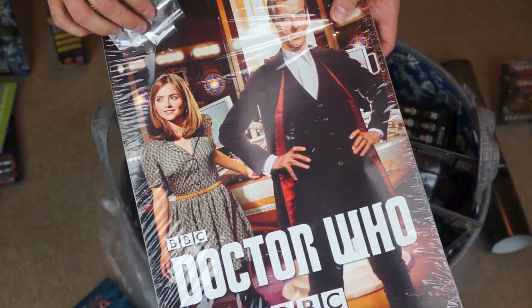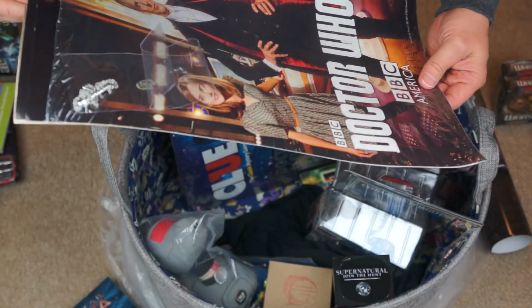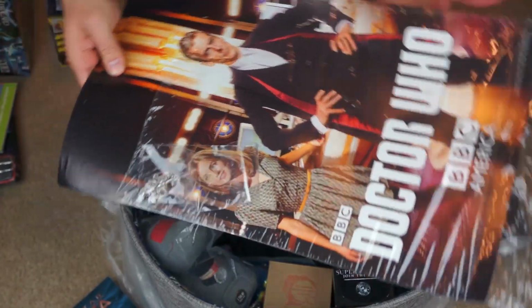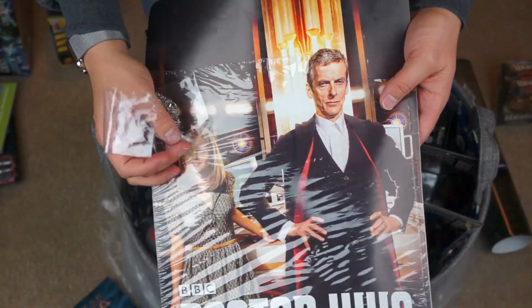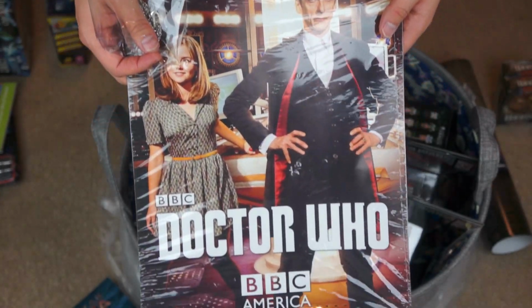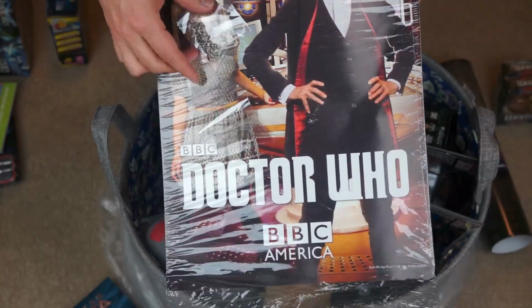And here is a poster of the latest Doctor. I think he's the 13th Doctor, maybe the 12th Doctor. I should probably know this if I call myself a Doctor Who fan, shouldn't I? But attached to it is a little necklace that's a sonic screwdriver.